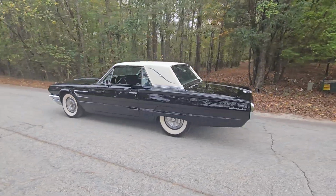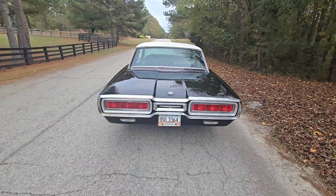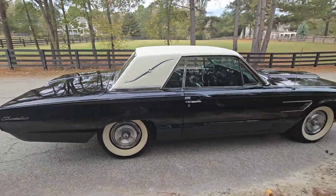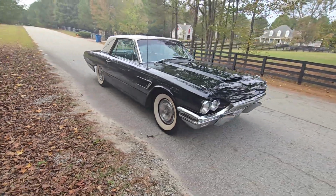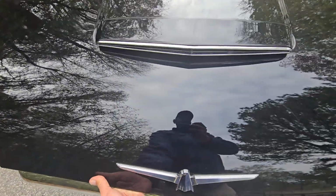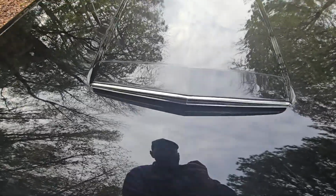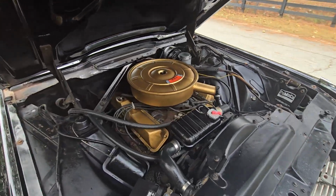Older white wall tires. They have like new tread on them, but they are older. There's that squeal. Open up the hood with one hand. Well, okay, I said I would. There we go. Super clean.